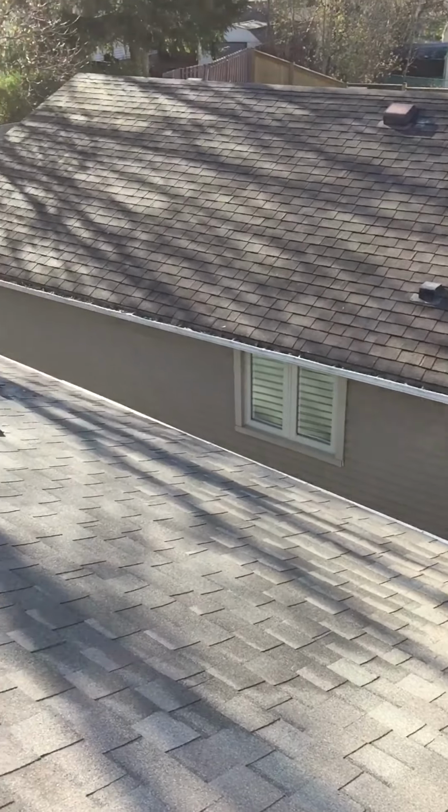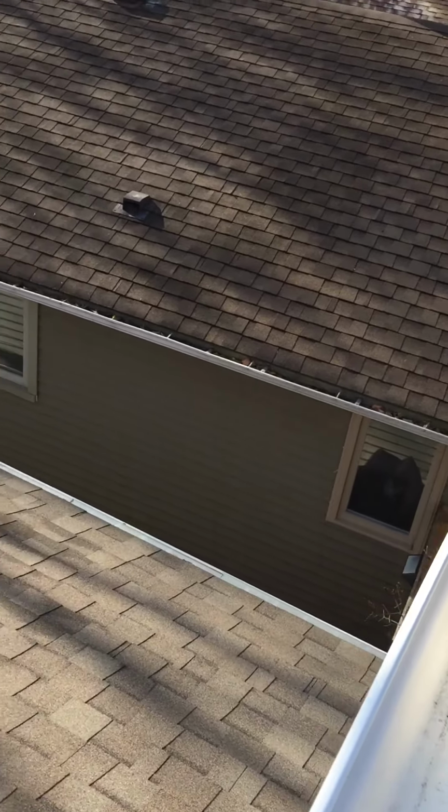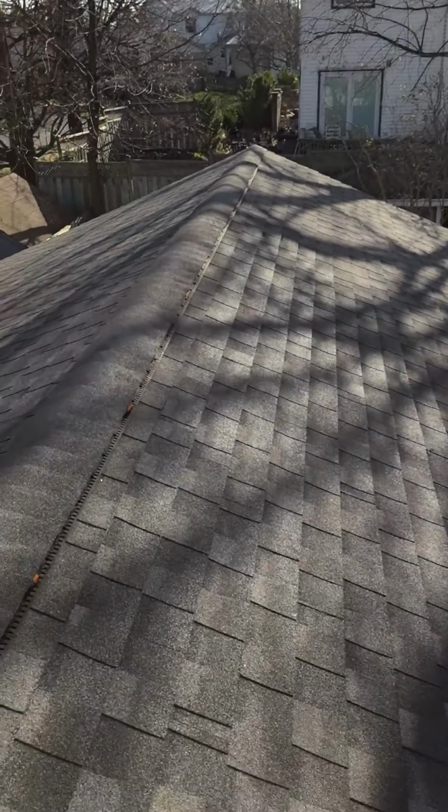And you can see the other side. Nice and clean. And the neighbor's nice and dirty. So I'm going to call this a success.